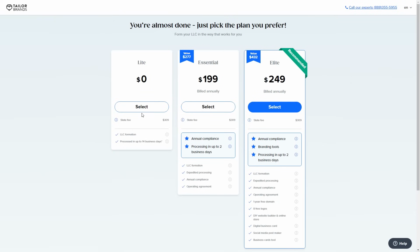However, if you did want to have a look at the other plans, I will now show you the other plans. So there is the light option, which comes at $0. Of course, you will have to pay the state fee. This may differ depending on which state you do choose. So with the light plan, you get an LLC formation and it will be processed in up to 14 business days.